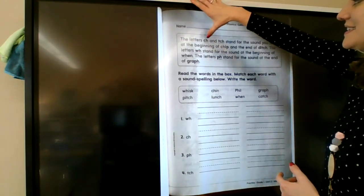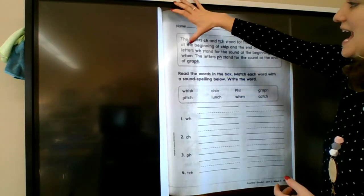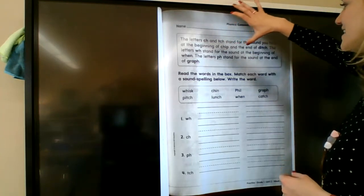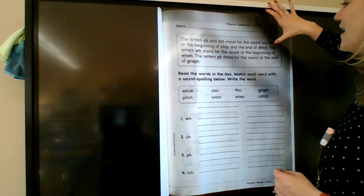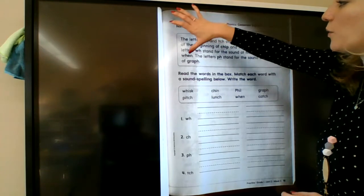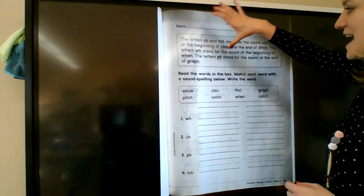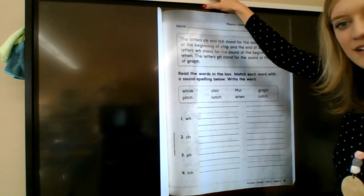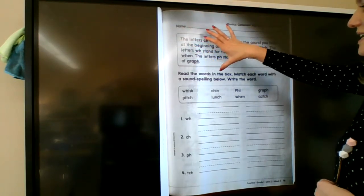The letters CH and TCH stand for the sound you hear at the beginning of chip, ch, ch, ch, and the end of ditch, ch, ch. The letters WH stand for the sound at the beginning of when, w, w, w. The letters PH stand for the sound at the end of graph, f, f, PH. Read the words in the box.